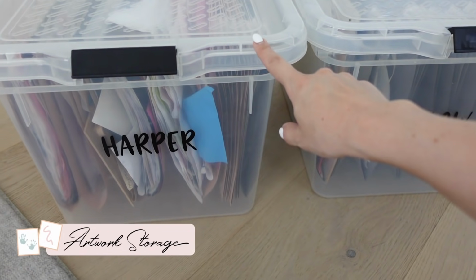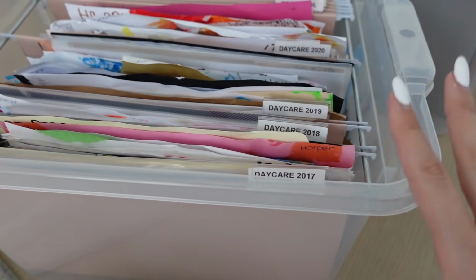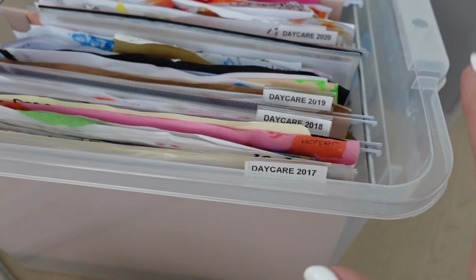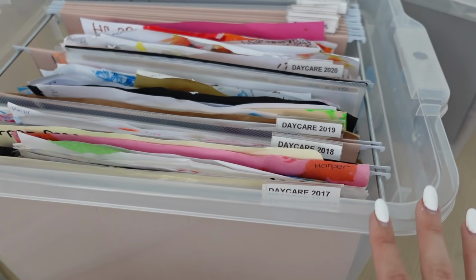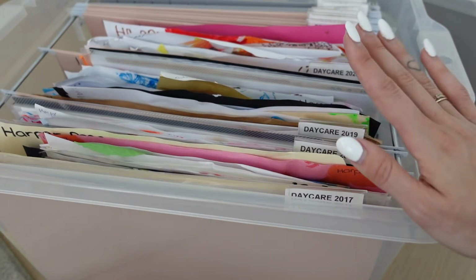All right, so this is how I store the kids' artwork and anything important like that as well. I have a couple of these for different things. I've got a smaller version for important family documents. Now, obviously the kids make a lot of artwork, so you will have to cull a fair amount. If you're someone who struggles to part with artwork, you can always scan it and keep a digital copy. You can also make these into artworks and pop them on the wall. There's so many things you can do with it.